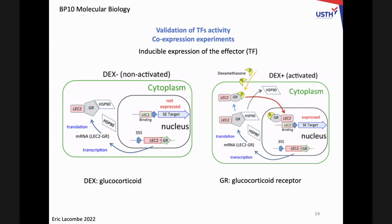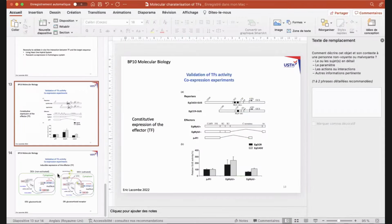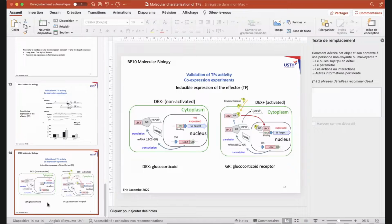And it's very powerful because we can directly choose when and where we want the transgene to be expressed. And this is done using this natural system that is present in animals, which is the glucocorticoid receptor. It's called GR, okay? And an artificial corticoid, which is called dexamethasone. It's written, I don't know where. Okay, well, it's Dex. Oh, sorry, it has jumped. And the system is working like that.